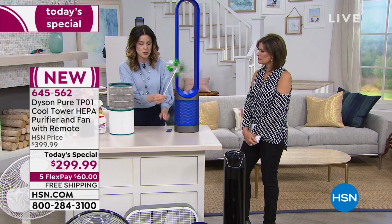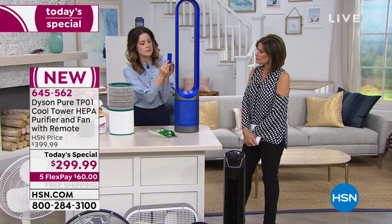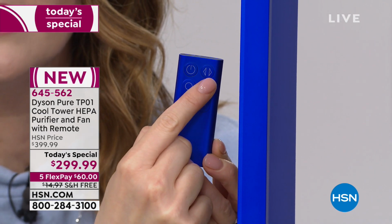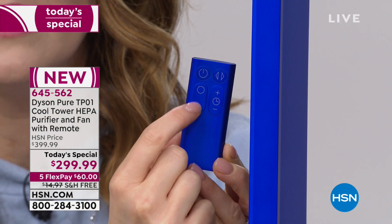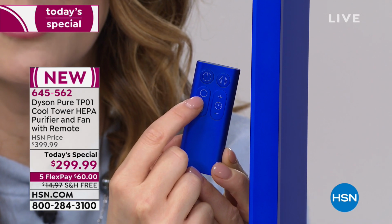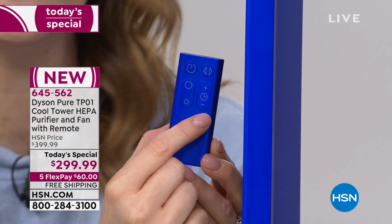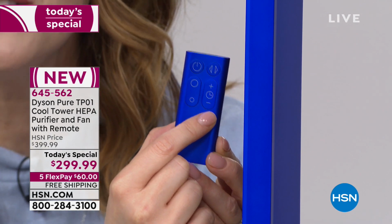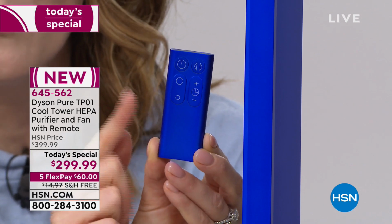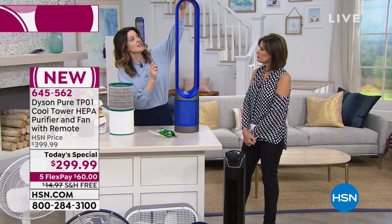But whilst I'm here, I want to show you how simple it is to use. You have this wonderful little remote right here. On, off switch. This turns it side to side. This one right here is the speed setting. The smaller circle takes it down. The larger circle takes it up to number 10. Right here is the sleep setting. You can do 15 minutes, 30 minutes, 45 minutes, an hour to 9 hours. And then once you're done with this, you can pop it on top, and it's magnetized and curved so it will fit.